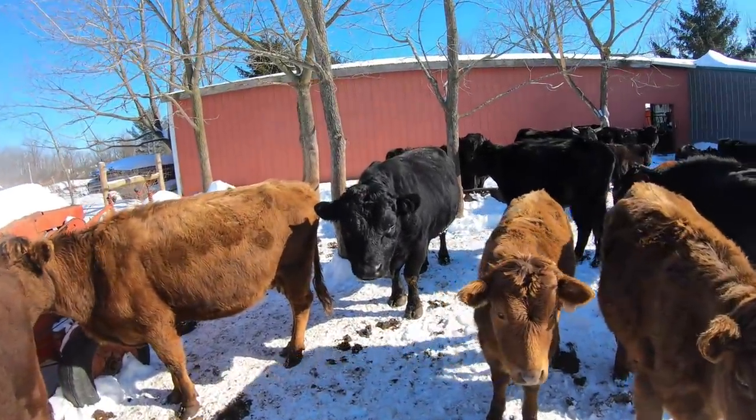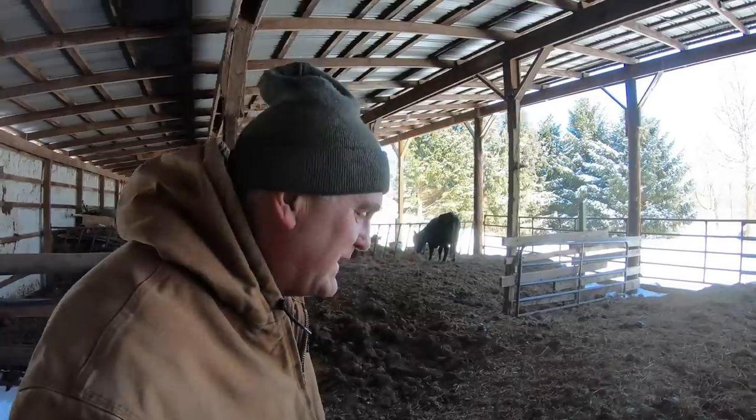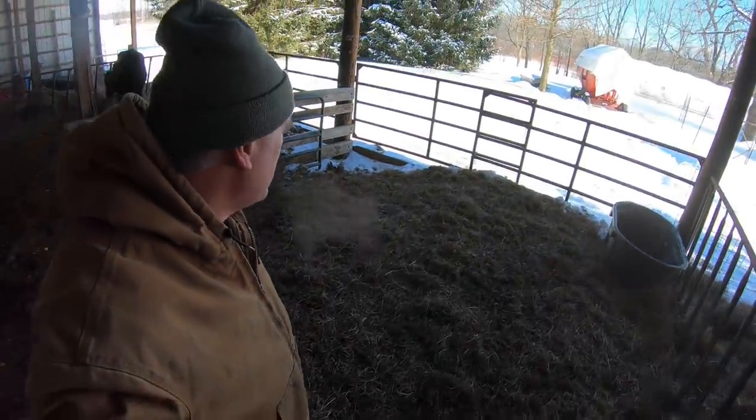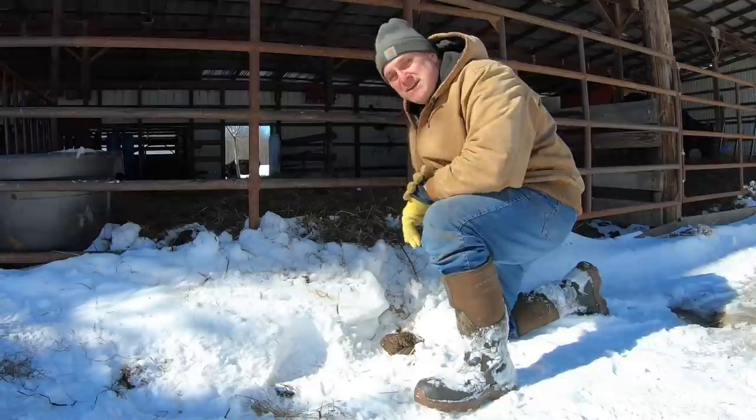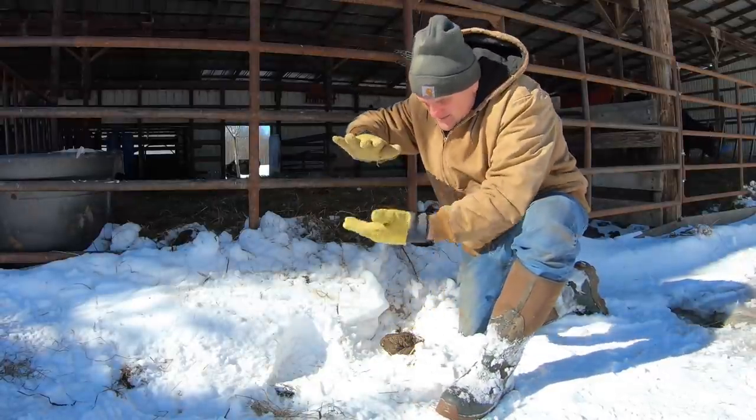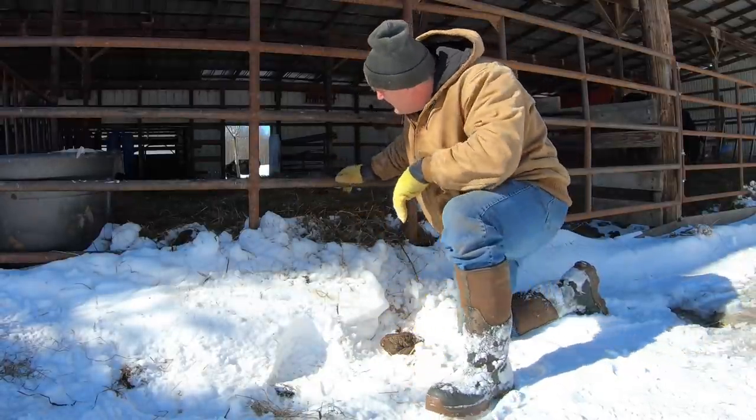Mr. Titus. I think that one of the important things about keeping cattle in the winter is their bedding pack, which I'm standing on. This bedding pack is now close to 2 feet tall. You can see how much it's built up out here. It's up to here, which is, you know, that far above the ground.